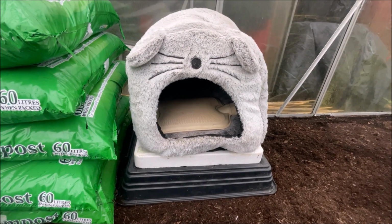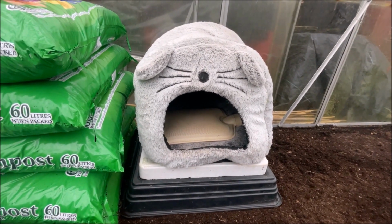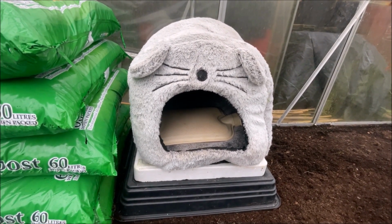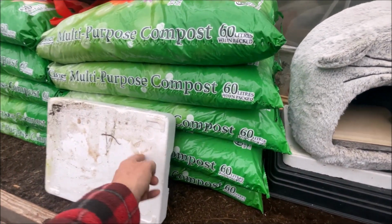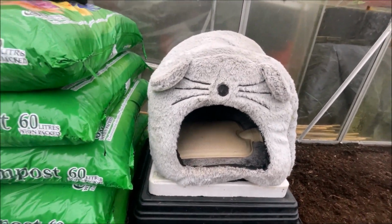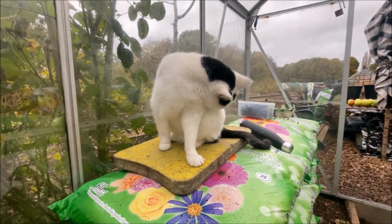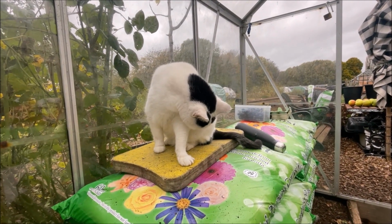Well, guys, there's Buttercup's new home. Yeah, there's a water bottle in there. Like I say, I'm filling it up to make sure it's nice and dry. I've just put one of these lids underneath this here, so it's off the ground. This is where she sleeps. There she is. Lady of the Manor.